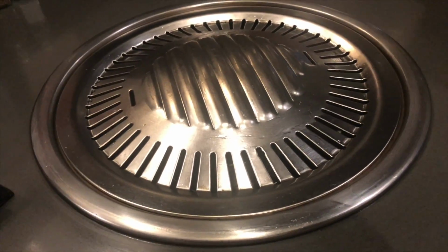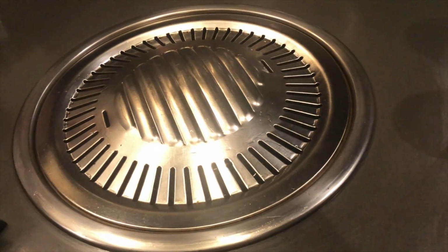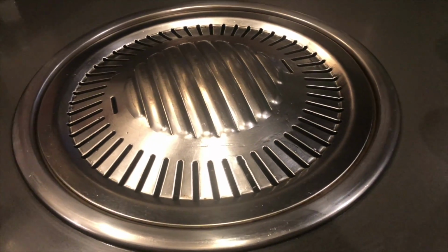We just got to King Kong Korean Barbecue. It's going to be good. What did we order? What'd you get to start? Beef bulgogi. And I got shrimp and scallops. Yeah. We're gonna cook it on this thing. It's not on yet.